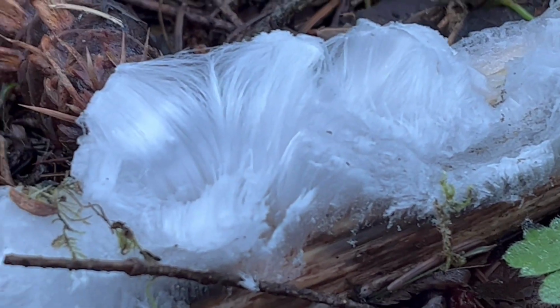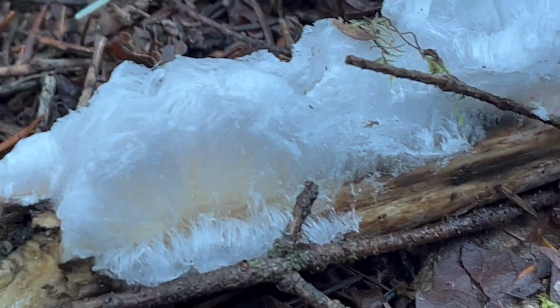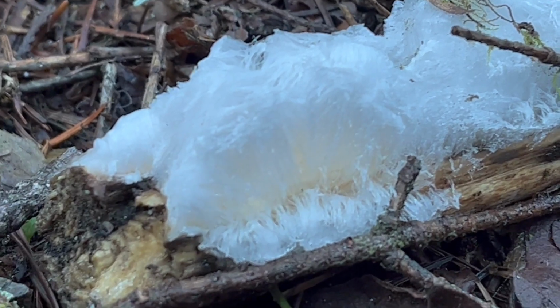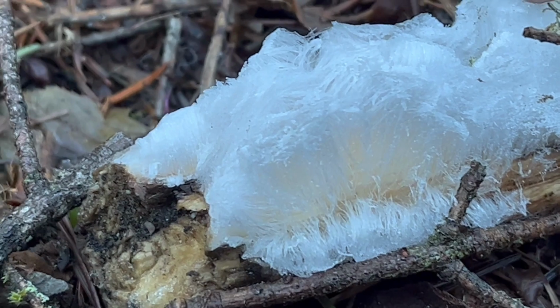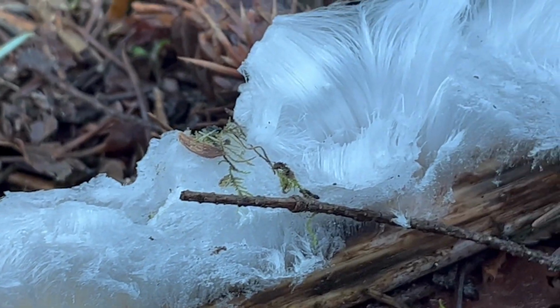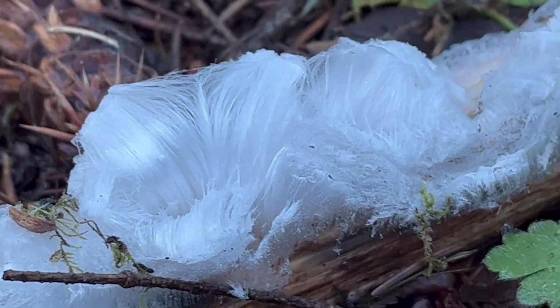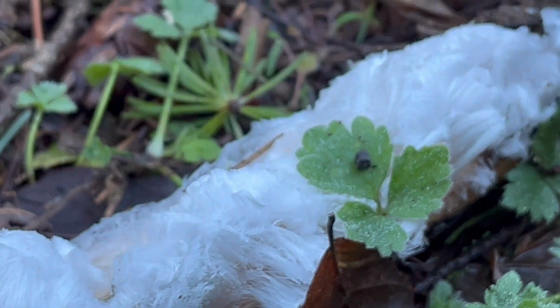So, the conditions have to be just right. They have to be essentially frost conditions, right? And boy, just a beauty to look at. And this is super fleeting. As soon as this gets hit by a few rays of sunshine or a breath of warm air, this will just fade and melt away to nothing.